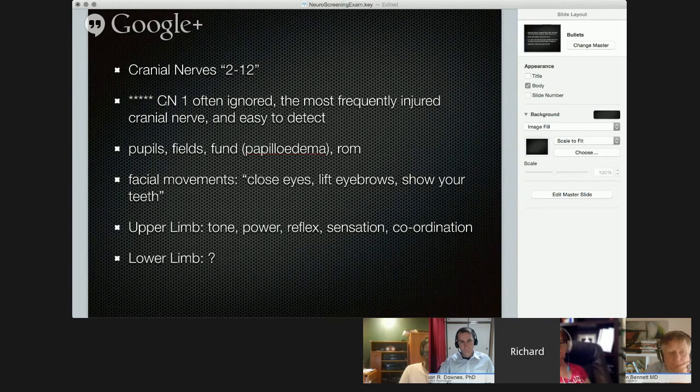I kind of disagree, and that's what these asterisks are for. This is just my opinion. I think cranial nerve number 1 is often ignored and frequently injured, I think it's the most frequently injured cranial nerve, and it's really easy to detect. For instance, there was a medical student who used to keep a little vial of cloves and coffee and one other thing. He would ask the patients if they could distinguish smell, because smell is responsible for a great deal of the sensation of taste. It's important to know, especially in people that have a frontal lobe trauma or that kind of thing. So cranial nerve 1 is a really easy one to do.